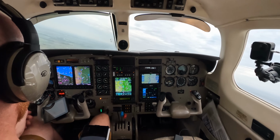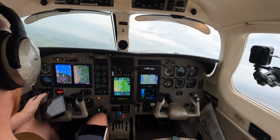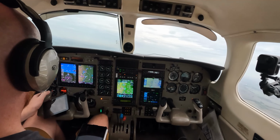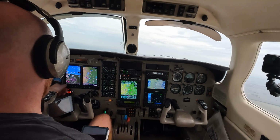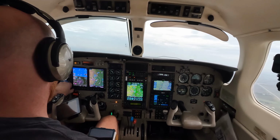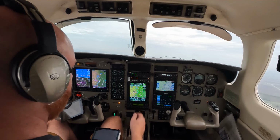Five Bravo Bravo, radar contact 2 east of the Austin Executive Airport, climb and maintain 10,000. 10,000, 5 Bravo Bravo. Tell the tower 121.0, good day. 121.0. All right, going up to 10,000.